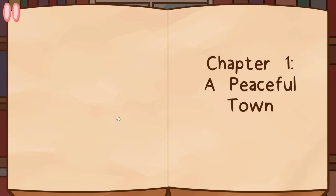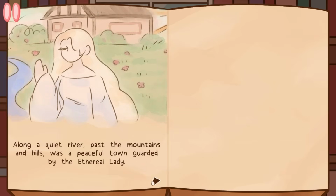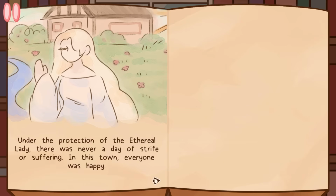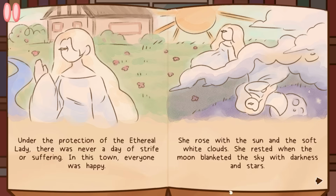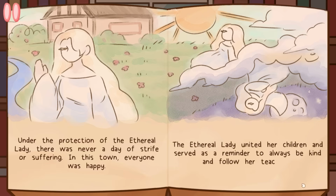Chapter 1, A Peaceful Town. Along a quiet river, past the mountains and hills, was a peaceful town guarded by the ethereal lady. Under the protection of the ethereal lady, there was never a day of strife or suffering. In this town, everyone was happy. She rose with the sun and the soft white clouds. She rested when the moon blanketed the sky with darkness and stars. The ethereal lady united her children and served as a reminder to always be kind and follow her teachings.